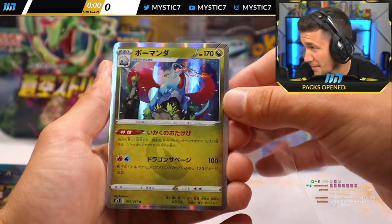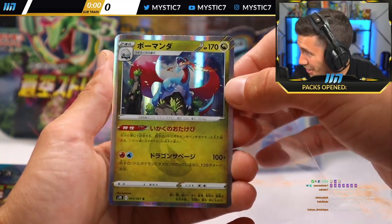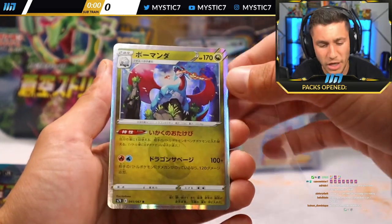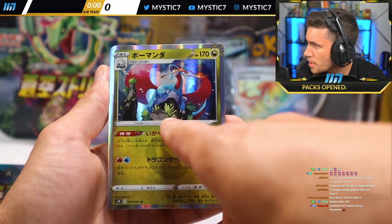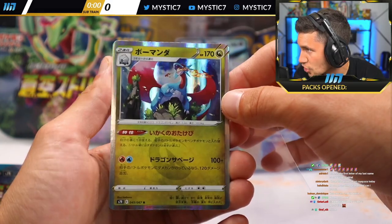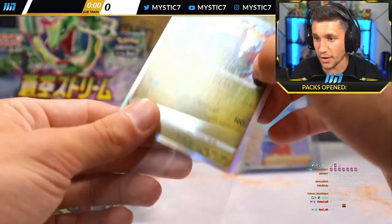Dude, Salamence is in the set, too, man. This set's crazy. Look at this. Salamence Holo. Dude, look how cool this card is, man. I freaking love Salamence as a Pokemon. Look at this, dude. Perched up on a rock, fire coming out of his mouth. Oh, my God. This art goes stupid. First stream, and I'm feeling it.